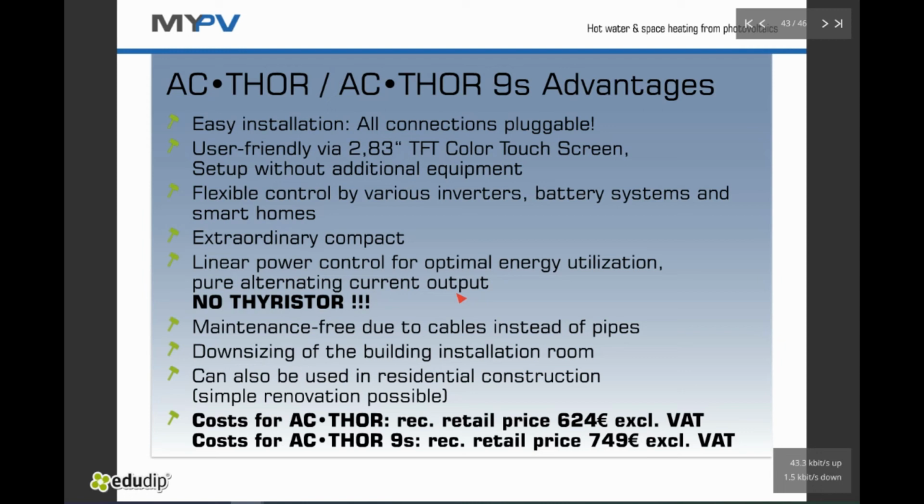The concept of hot water from PV or space heating from PV leads to maintenance-free systems. We have cables instead of pipes, and we do not need to maintain a cooling liquid. We do not have to maintain a hydraulic system or whatever. This means for electric buildings also a downsizing of the building installation room. The conventional boiler room is now gone. Everything that is left from the conventional system is the hot water boiler, and we need the hot water boiler as a thermal storage volume.